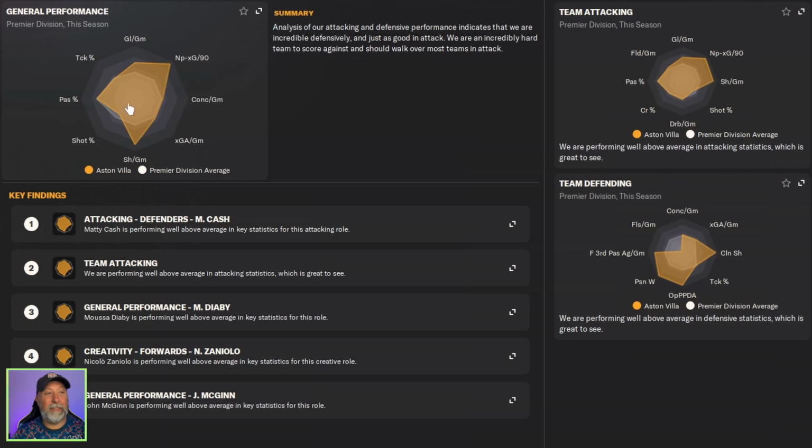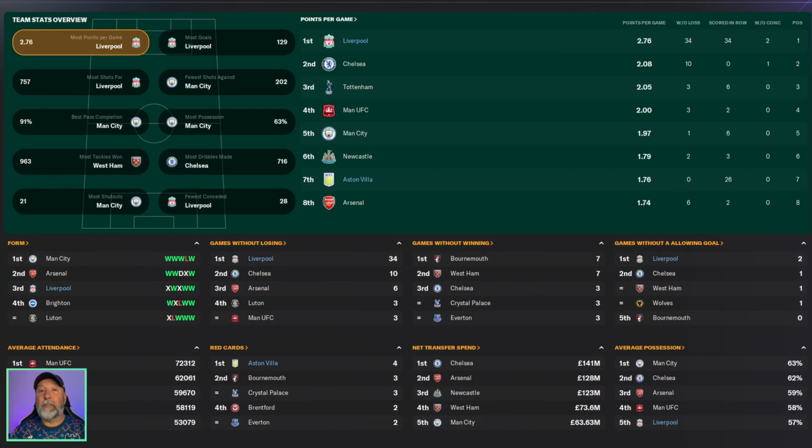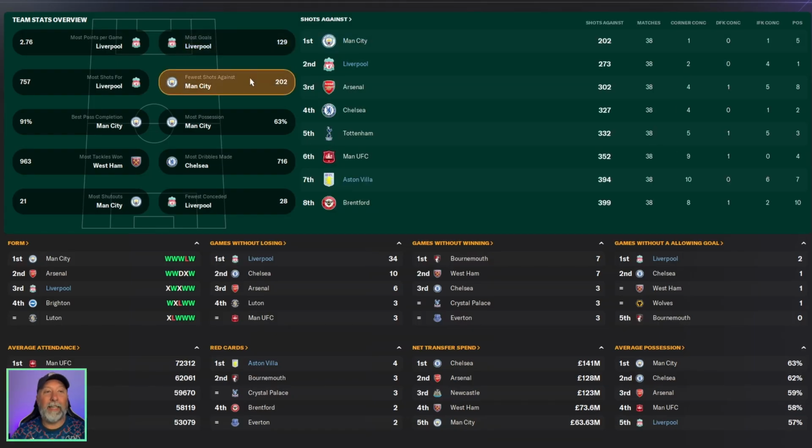Their defense pieces definitely look a little more woeful than usual. 2.08 goals per game, 1.5 conceded is higher, no question. XG against 1.41. Premier League stats, 2.76 points per game for Liverpool, Villa with 1.76. Most goals, Liverpool 129. Clear front runners over Manchester United and Tottenham, but Aston Villa coming in 4th with 79. Fewest shots against, Liverpool with 273, Villa with 394.